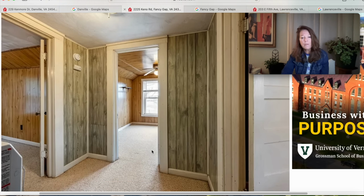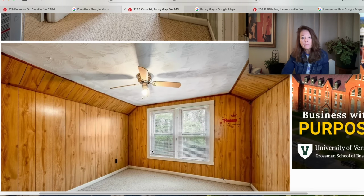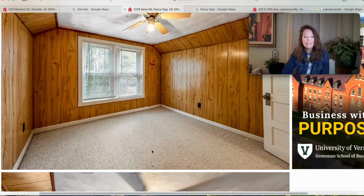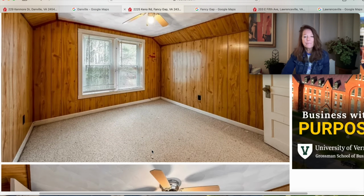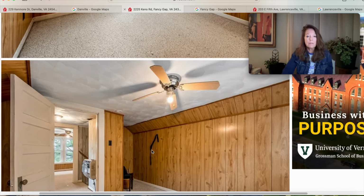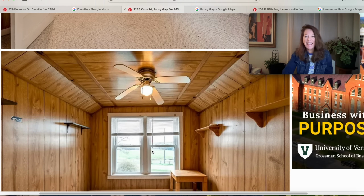Now here, this is probably moving upstairs. Here we have some carpet. A lot of bedrooms. Yeah, we could move right in here. $150,000, Fancy Gap, Virginia. Even if you want to use one room as a home office, you want to use one room as storage or a dressing room or a walk-in closet, there's a lot we could do with this house. Log cabin in Fancy Gap, Virginia. Why not?